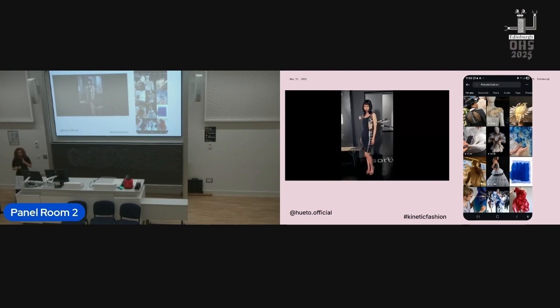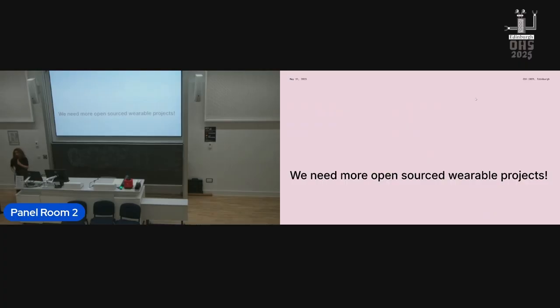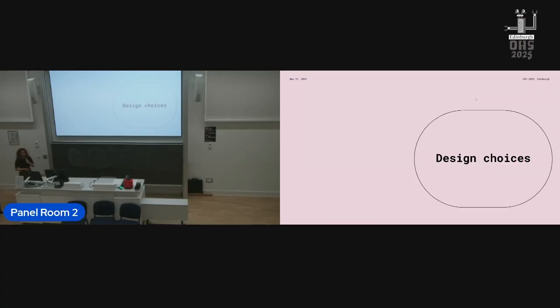And if you wanted to go and do your own thing, there isn't really a way to do that, because the barrier to entry is pretty high. So we need more open sourced wearable projects, is what I'm trying to argue for here. And that kind of inspired me to create this new dress, which is the Blooming Dress 2.0.